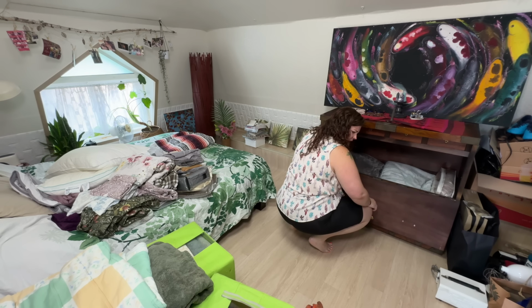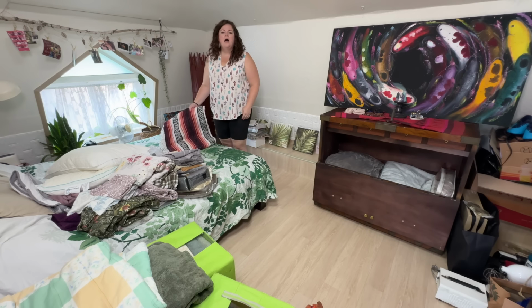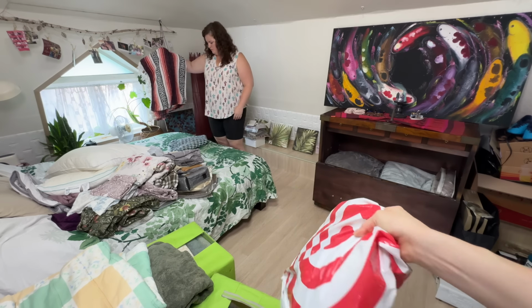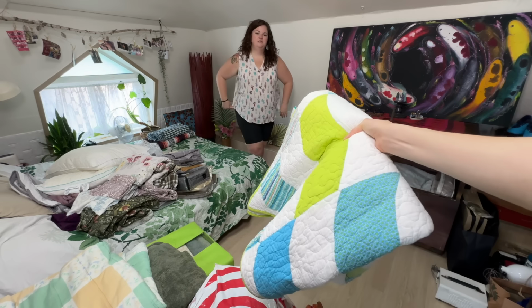Oh, I found more blankets. Huh? I found your hidden blanket stash. It was under the closet. Oh! This one, right? Yeah. Pendleton blanket? Okay. Quilt. That's a good summer quilt, yeah.